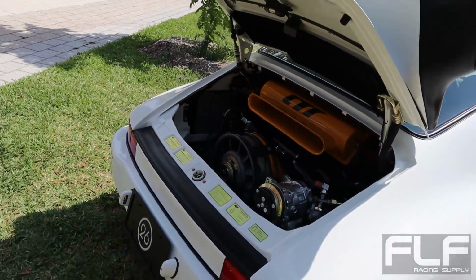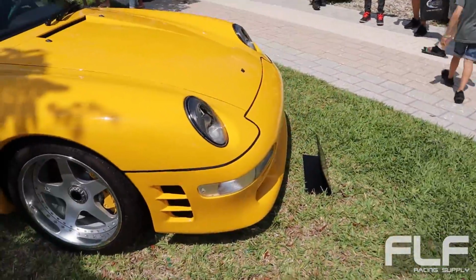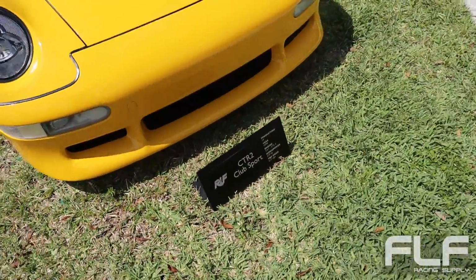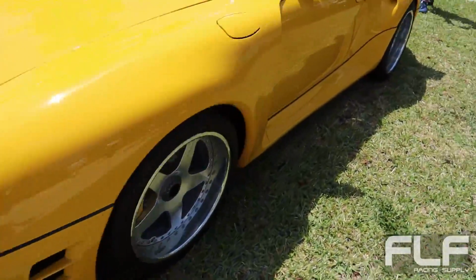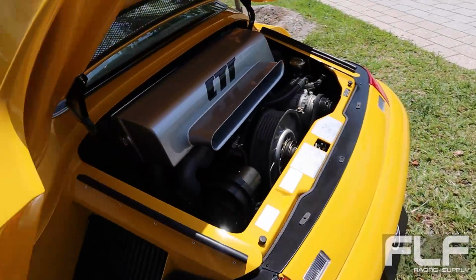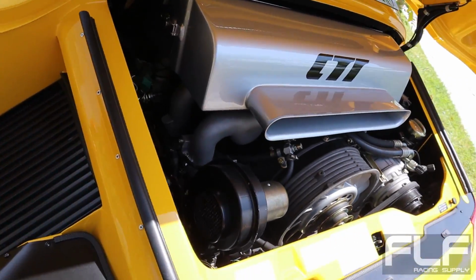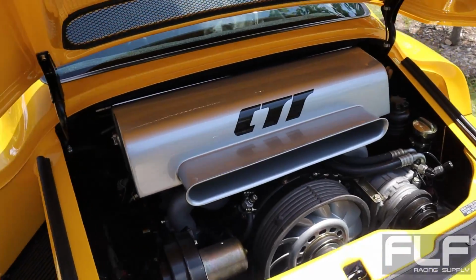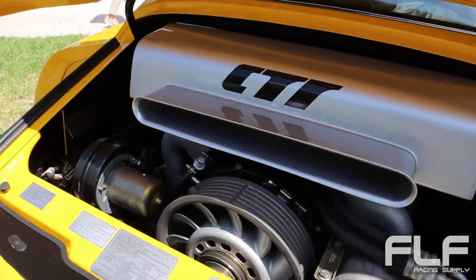Holy cow. Hello. And then here we have a CTR2. Is this Yellowbird? I think that's what that is. 1998, 3.6, 520 horsepower. This has gotta have some turbos on it. Let's come back and check out that massive intercooler. Oh no. Is that 520 naturally aspirated? I don't see any supercharger, just this massive intake. I'm guessing there must be a huge, let's see if we can get my flashlight on it.